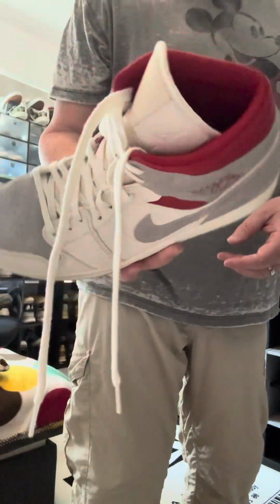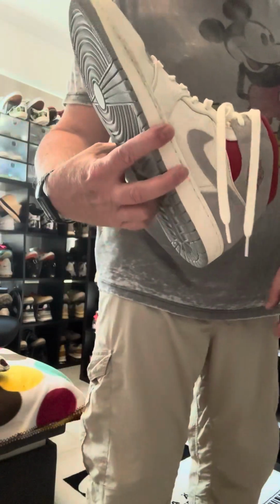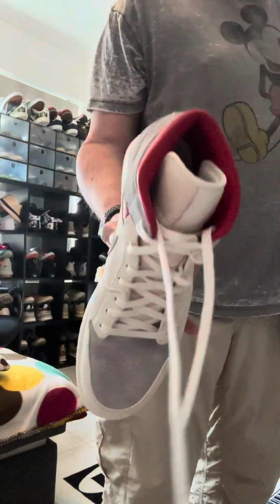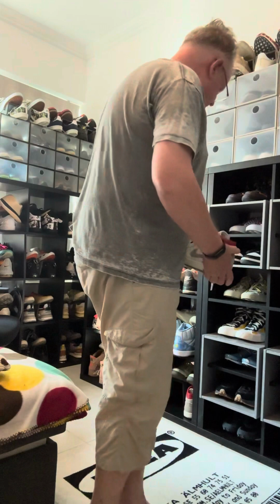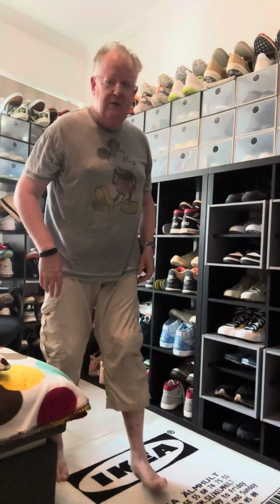I know mids aren't particularly popular. You can see they're dirty because I do wear them. Again, I think it's a very wearable pair. And again, buy what you like, wear what you buy. I keep saying that, but I mean it. So that's it for today. So that's going to be the Jordan collection of the shoe wall here.